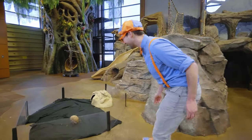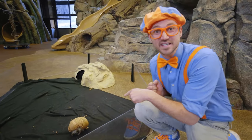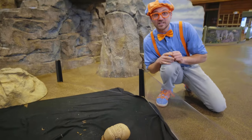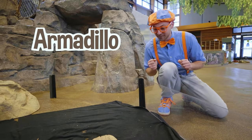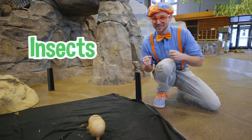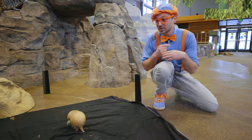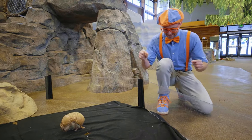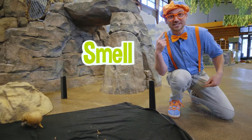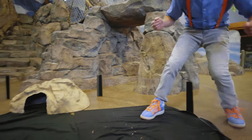Whoa, check it out. Another cute animal. Whoa, this is Eduardo. Hello, Eduardo. Eduardo is a three-banded armadillo. And it looks like he's eating some insects. Those look so yummy for him. I actually got permission to go inside, but he's probably going to think my shoes are really cool because they smell. So let me go inside and see if he is curious.